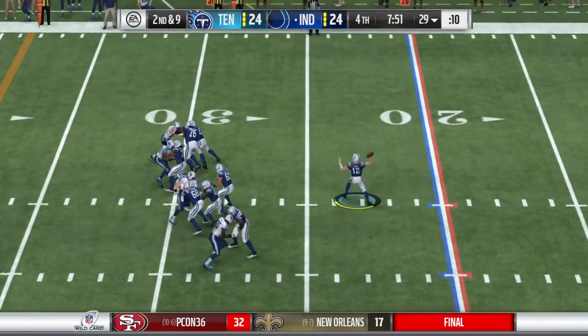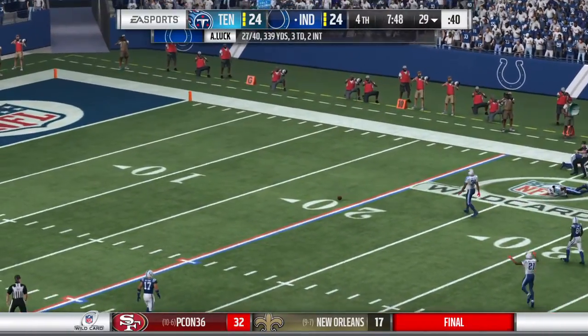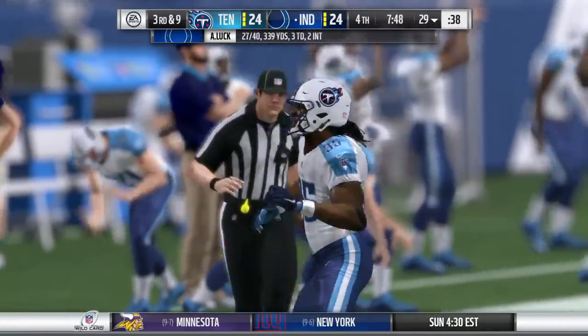Off of play action, Luck. He's going to let this one go deep. And both guys were there, but it falls incomplete.